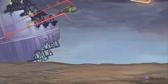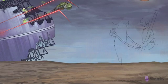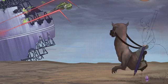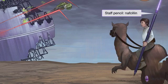Anyways, take a look at the foreground here, and we have nafcillin represented by this rebel fighter with a purple pencil-shaped staff. Look familiar? Yep, it's the same nafcillin staff from the Sketchy Micro Staph aureus sketch. And if you haven't seen the Staph aureus sketch yet, it's like the Godfather Part 2 of our Sketchy Micro series. It's pretty good. You should check it out.